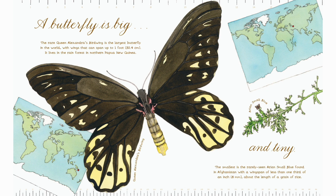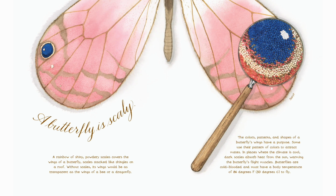A butterfly is scaly. A rainbow of shiny, powdery scales covers the wings of a butterfly. Scales stacked like shingles on a roof. Without scales, its wings would be as transparent as the wings of a bee or a dragonfly.